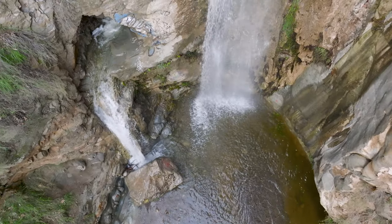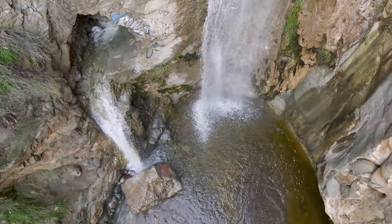So I'll get out here, maybe take a couple of long exposures, a few drone shots, and check out that mine shaft with the waterfall coming out of it. I'm sure it's going to make for some cool photos, and I can't wait to get back and get up there and check it out.